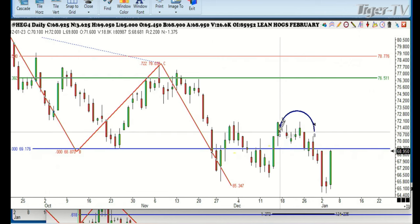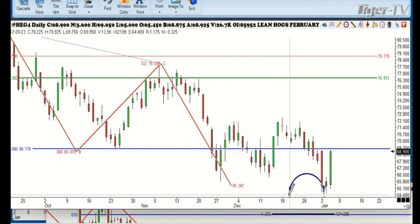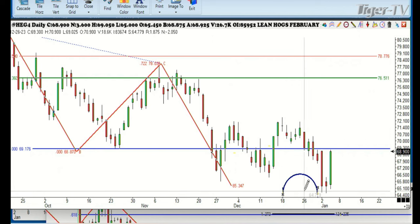from the high right here down to the low. The high is right there. Right there is a high. It misses it by one day. Now, the profit objective is there, 65.34, but look what's happened. We're very close. This one was 8 days down.